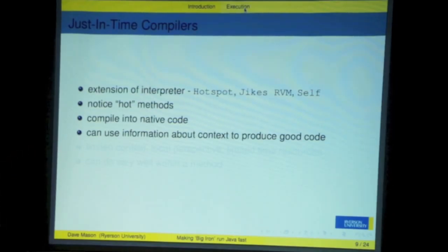So Self, for example, was a dynamically typed language. It's essentially Smalltalk, a sort of super Smalltalk. It's also an antecedent to JavaScript. It was a just-in-time compiler, and it would actually look at how something was being used, and when it was going to compile it, it would say, well, this value is an integer, so I'm going to compile the code to run really fast if it's an integer, and if it's not an integer, I'll escape out and go to the interpreted code or go to an alternate version or whatever. So these compilers can use information about the context to produce quite good code. Information that an upfront compiler wouldn't necessarily have.